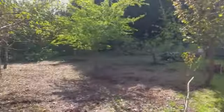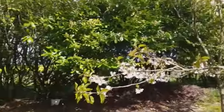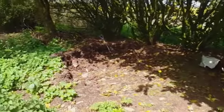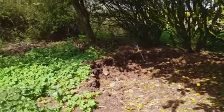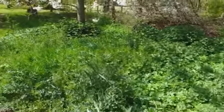So we'll continue clearing this, continue getting this back in, get rid of these laurels here. If you've seen my very first video, we talked about this massive grass heap that was here, that had been there for about 18 years. Nearly all gone now. And then we've got to clear all of this.